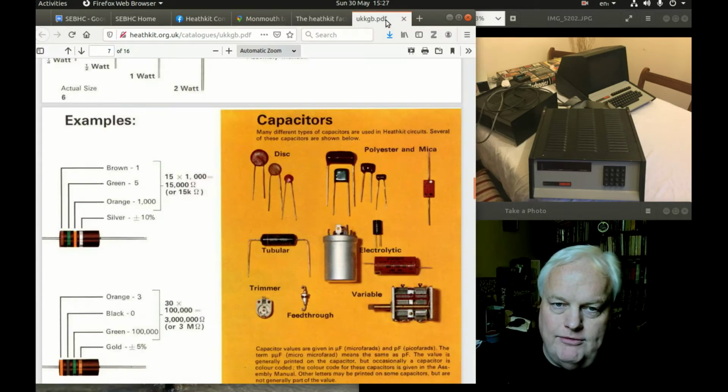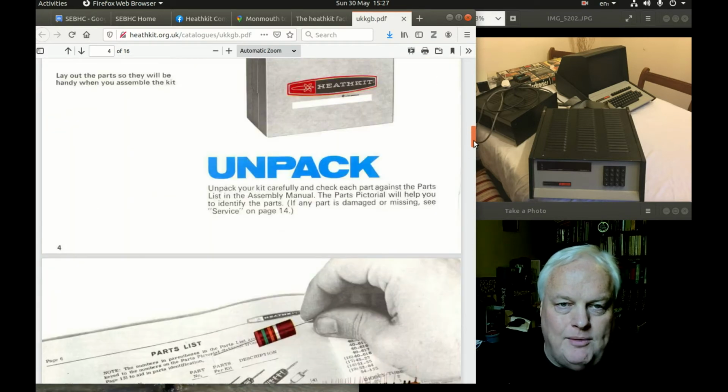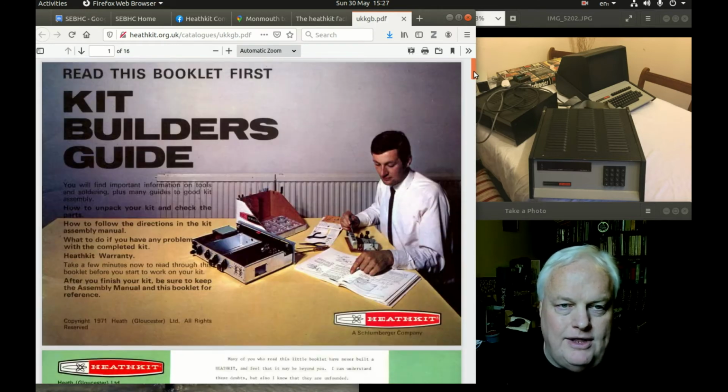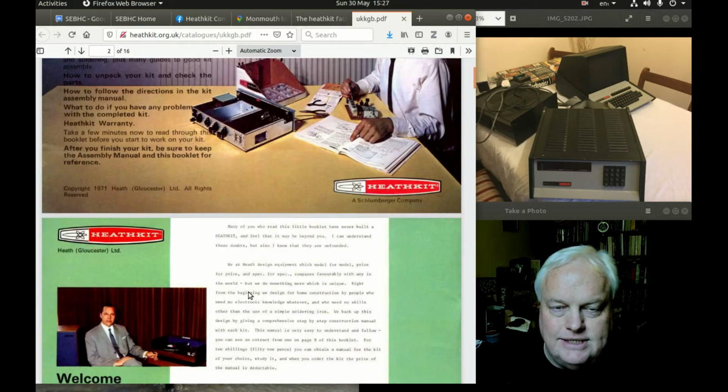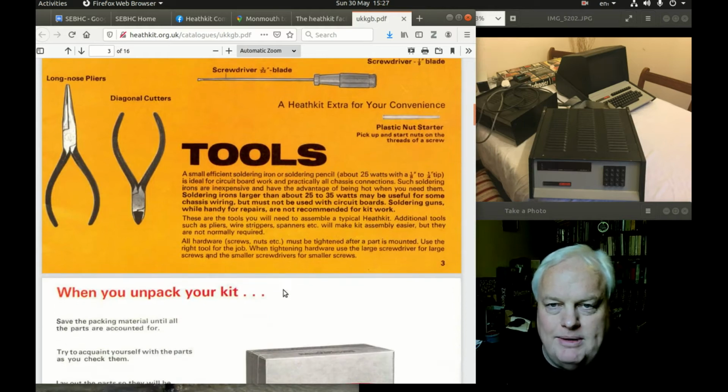He's also got a number of useful PDFs online, which show the typical Heathkit quality you'd have got on how to build them. With a UK side, this is an earlier one from the early 70s, but it's the typical sort of quality of documentation they provided.